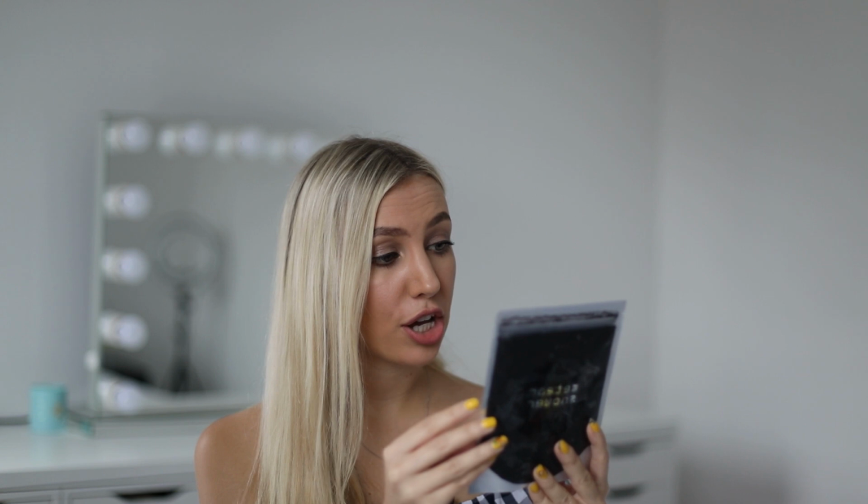So Black Mask have sent me their new Meteor Shower mask. I've never used any of these, but again, I did a little bit of research online and they sound amazing. So they're basically body masks, so I guess great if you're going on holiday and want to really prep your skin for your tan. This one has iridescent, shimmery particles, so you basically shine just like a meteor when you apply this, which is a nice little addition.